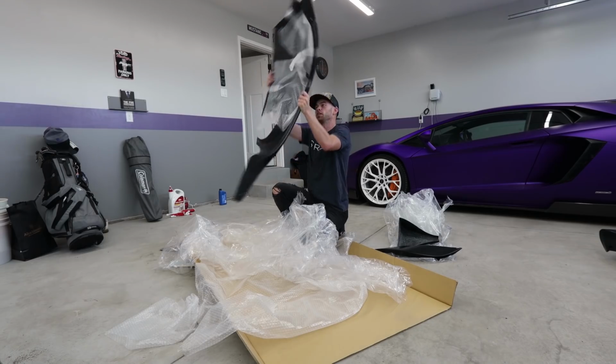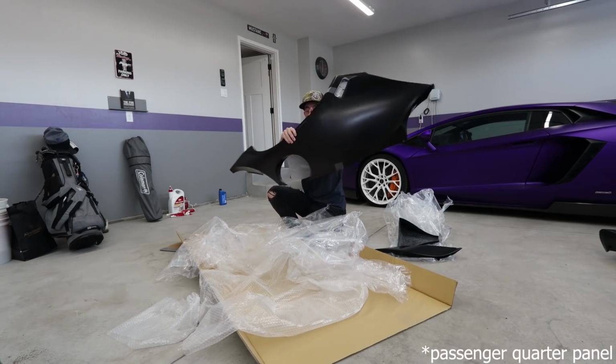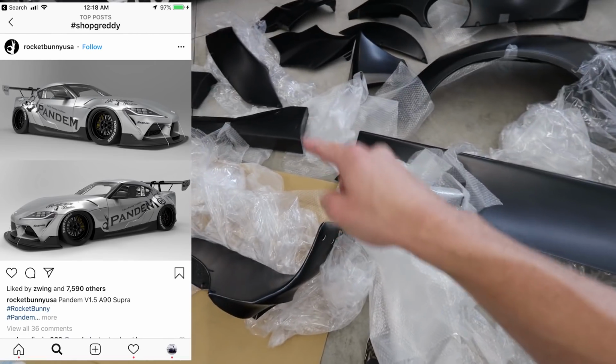This is the rear driver quarter panel. Yeah, rear driver quarter panel. We have the Pandem Rocket Bunny V1 kit right here. So I actually like the V1.5 kit better. I'm gonna put a picture of that wing right here. This is the wing that I didn't like as much, but this kit I ordered on Wednesday and I got it on Monday. The other kit is not actually in stock, so we'd be like months and months and months out, I think. I'm not really sure, but this is the kit we went with.